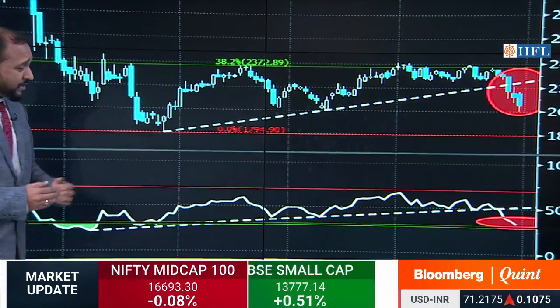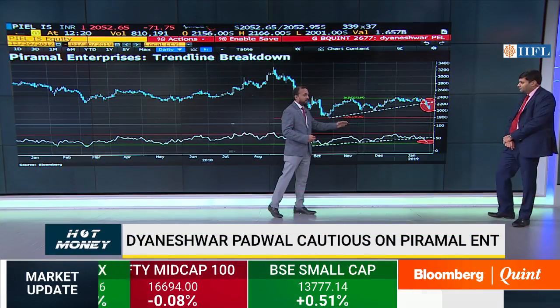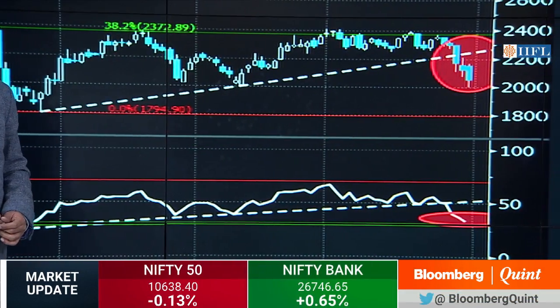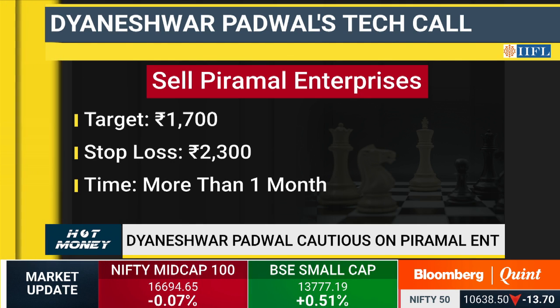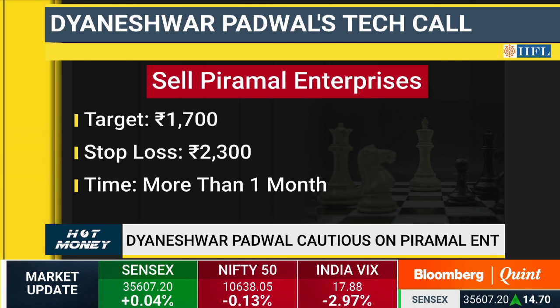And simultaneously, if you look at the overall chart structure of RSI, it has also given a breakdown, which eventually adds pressure towards the counter. So I am going short at PL by keeping a stop loss of 2300 for an initial leg of down move towards 1700. Towards 1700, you believe, and how soon can the 1700? Yeah, it will take more than a month because it is a positional call. Okay, so that's the view that's coming in.